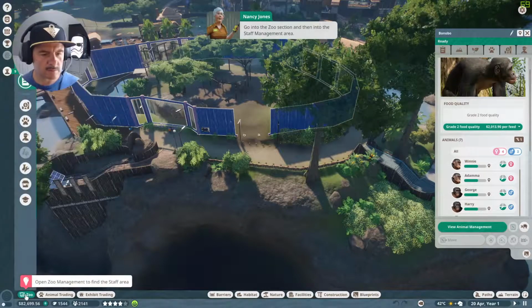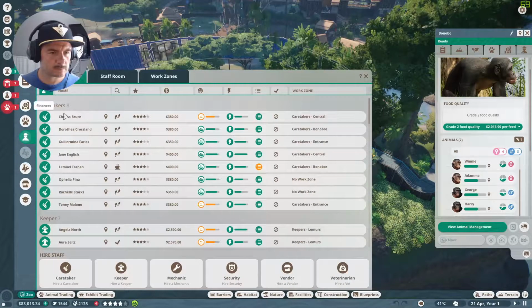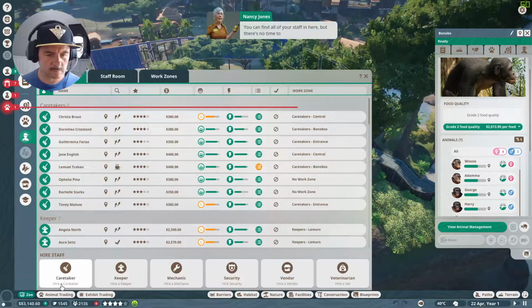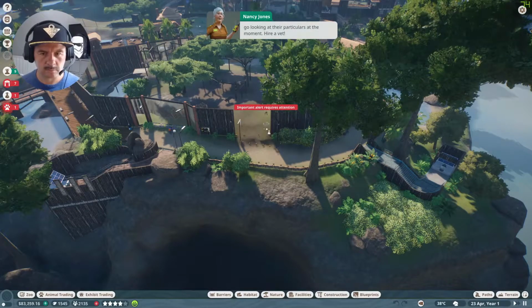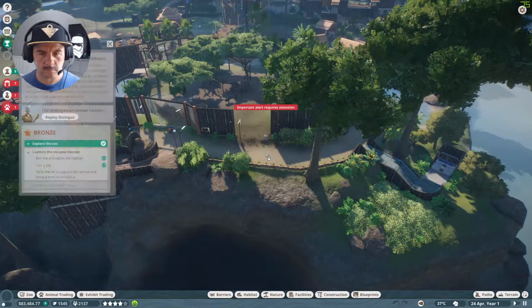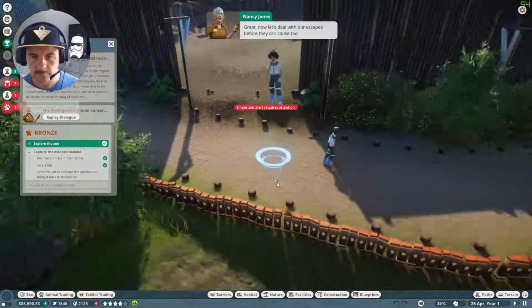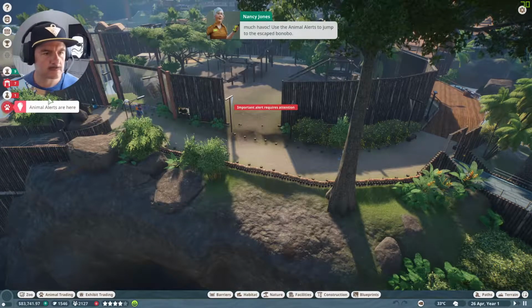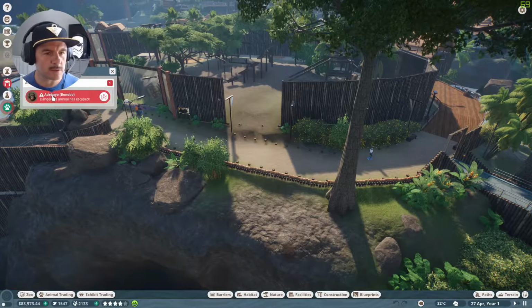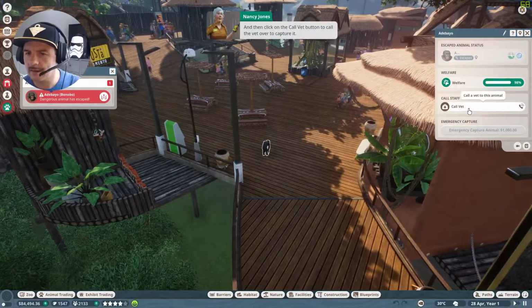Right, go into the zoo section and then into the staff management area. You can find all of your staff in here, but there's no time to go looking at their particulars at the moment. Hire a vet. Great, now let's deal with our escapee before they can cause too much havoc. Use the animal alerts to jump to the escaped bonobo. And then click on the call vet button to call the vet over to capture it.